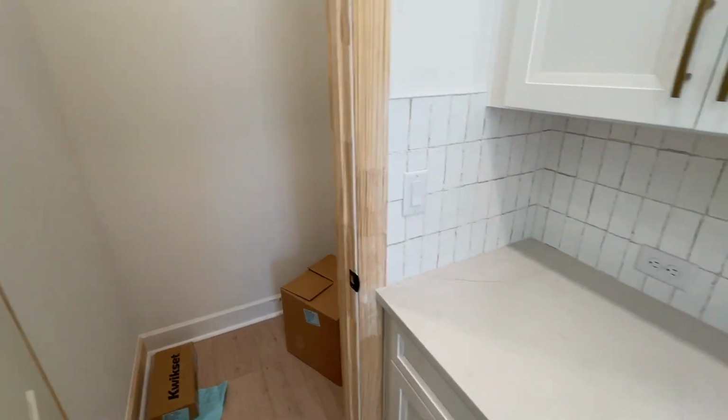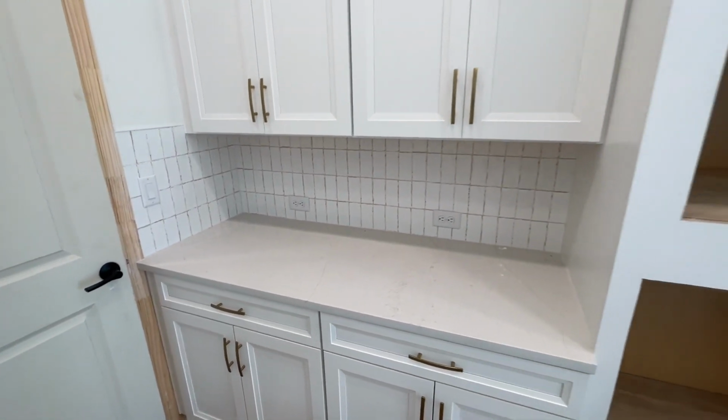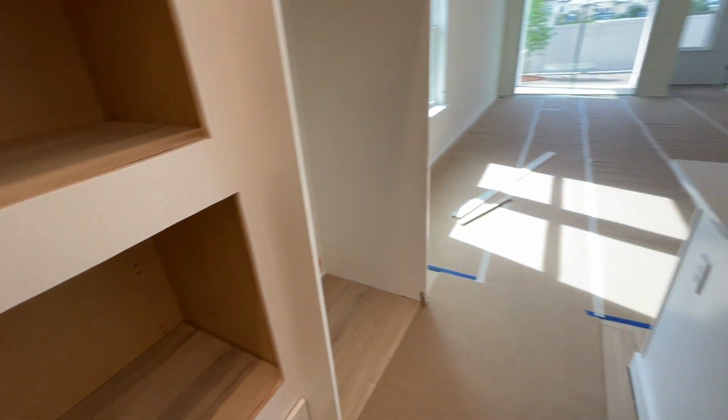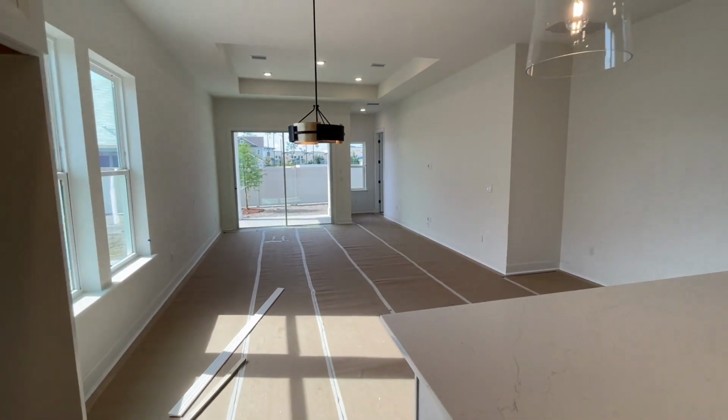Now this home, Chad, you said it'll be ready next month? Yeah, roughly around June. Okay, we can work with you. So around June, before kids go back to school, this would be a great opportunity to buy a new home here in Nocatee right before that happens.